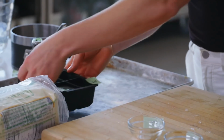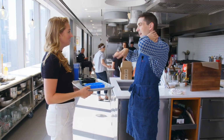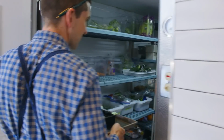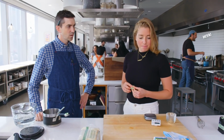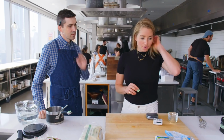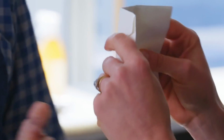So I'm going to put these in the walk-in. Or do you want to do room temp? One and one. Yeah, I like it. I guess we just put it back here. Okay, so you have to go to the food department meeting, but I'll get you once I feel like they're in a good place. In the meantime, I have something else for you.